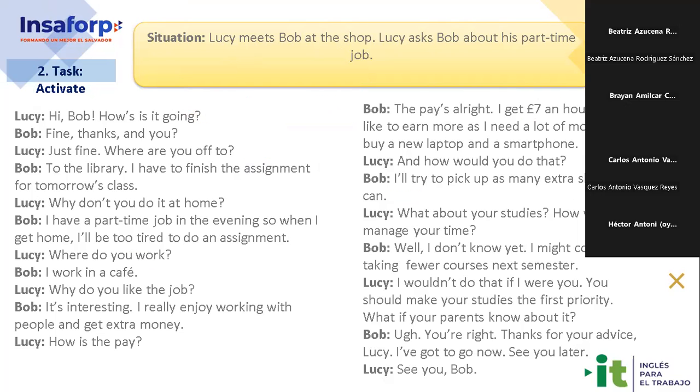Igual, les puedo mandar más ejercicios de eso para que puedan repasar, y lo van a hacer más fácil porque ya tienen las definiciones. Ok, let's see. What about your studies, how will you manage your time? Cómo administrarías o manejarías tu tiempo. Qué hay de tus estudios. Well, I don't know yet, bueno, aún no lo sé. I might consider, pueda que considere, taking fewer courses. Fewer significa pocos. I might consider taking fewer courses next semester.